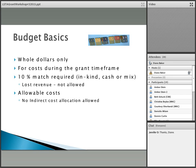There are some things that are absolutely not allowable. You cannot buy food, like if you had an open house to bring in a particular population into the library to introduce them to programs. You're not allowed to do lobbying with the funds. You kind of wonder, well, how in the world would you do that? On occasion, we've seen applications where they are looking to run a program, and part of that is reaching out to the community because they want to increase the tax allotment to the library. So federal funds can't be used to lobby your local community for more funds. That's one of those areas that every now and then comes up.